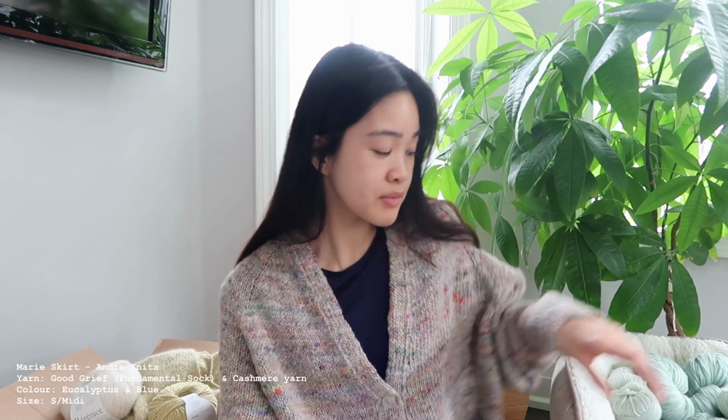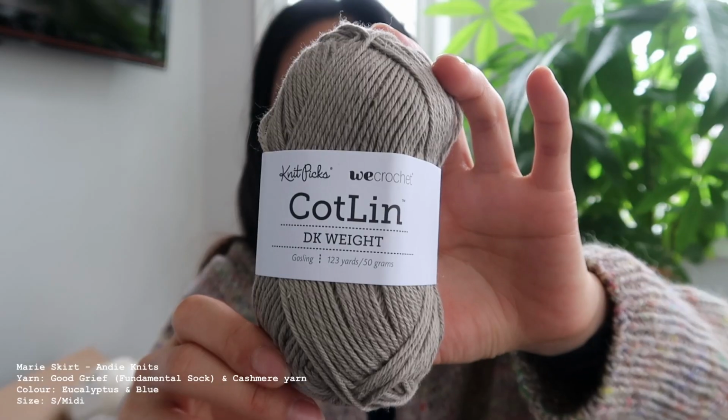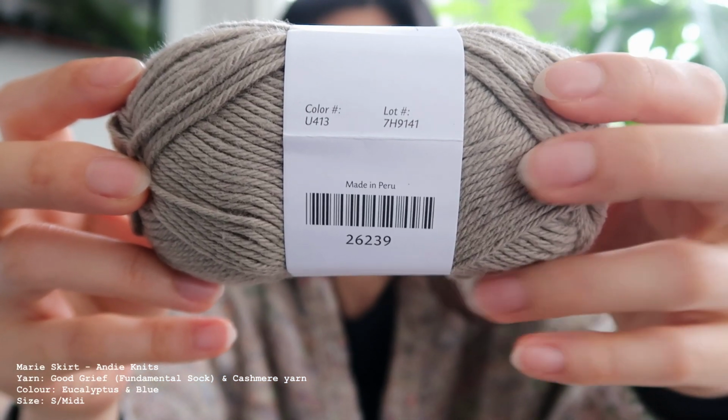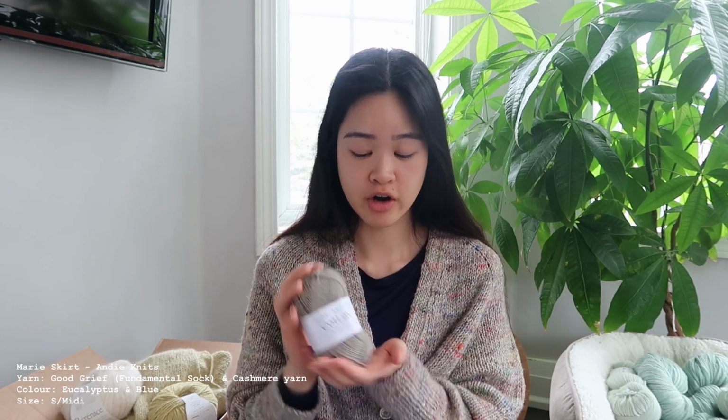So the sample on the pattern actually uses a cotton yarn. So I also decided to buy more of a summery material yarn, like a cotton linen yarn, and I bought it from Knitpicks. It's called the Cotlin yarn. This is my first time using Cotlin, and this is what it looks like. I purchased it in the color Gosling. I wanted to knit this in a taupey light gray brown color, so I decided to purchase this yarn.